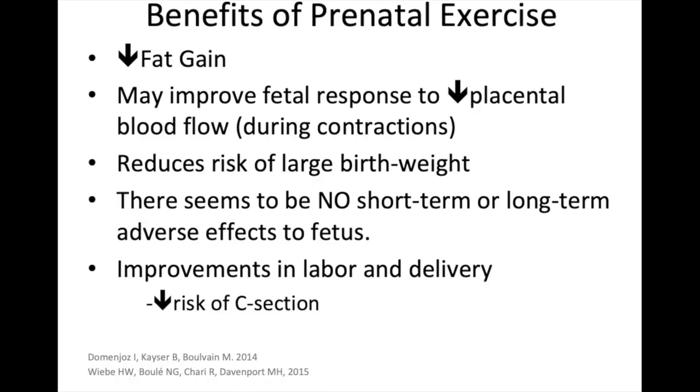Okay, so just a couple slides here about some of the benefits and things to consider when we're talking about exercise with the pregnant population. So the first main benefit is decreased fat gain during pregnancy. So yes, we want the woman to gain weight, but too much weight gain is not a good thing.